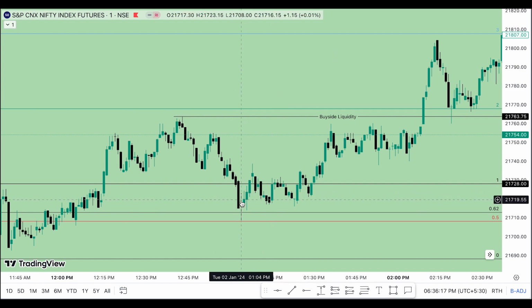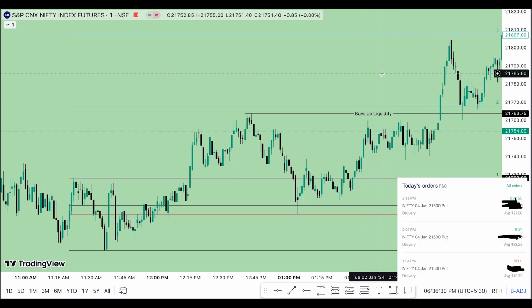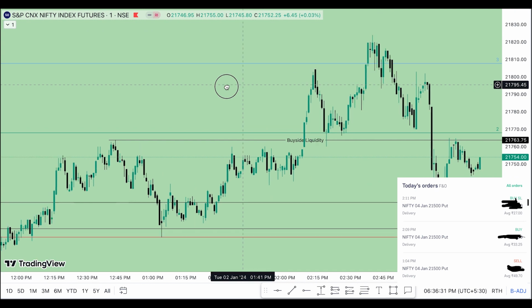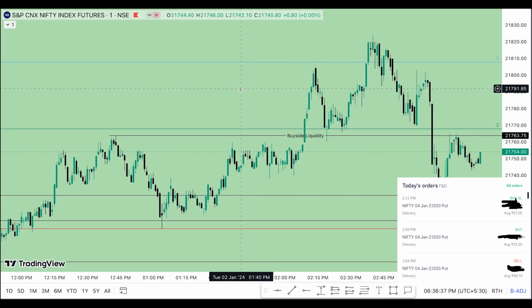this is where the entry was at 1:04 p.m., right on that candle when it dropped. I had an entry on the long side. I sold a 21,500 put at a price of about 49. I'll post screenshots of the actual trade taken today.